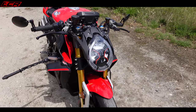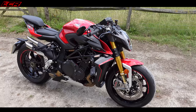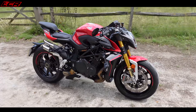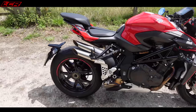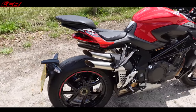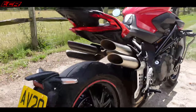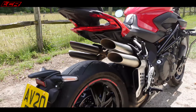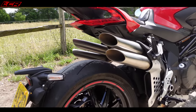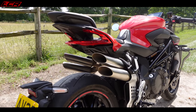One thing MVs say, this bike will do 186 miles an hour. I don't think I'd like to test that. I don't think I'd like to try and hold on to this bike at 186 miles an hour, but it's an impressive figure nonetheless for a naked. Look at those exhausts, a 4 into 1 into 4. It's amazing, it's mental. It just looks mental.